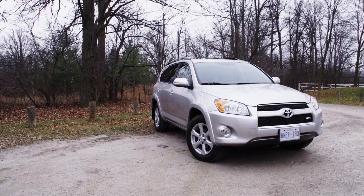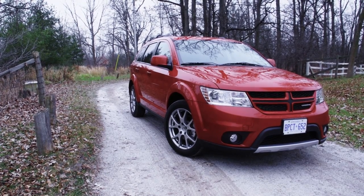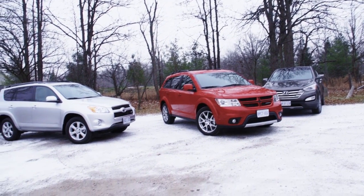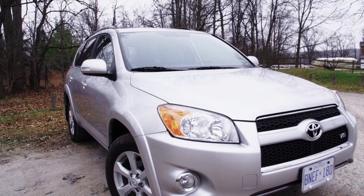That's actually not true. But if you do read the results, you'll find that always near the top of the list are these three crossovers: the Toyota RAV4, the Hyundai Santa Fe, and the Dodge Journey. The reason for that is fairly simple. They're affordable vehicles with lots of room inside for people, or people dressed up as Klingons. Anyway, the question is, of these three vehicles, which one's the best for you?